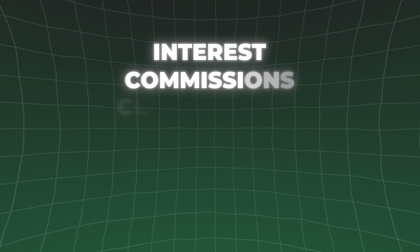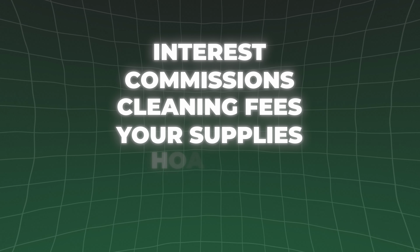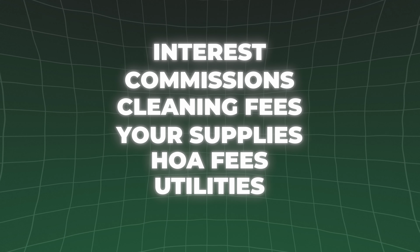And with tracking your expenses, make sure that you track every single expense that you're entitled to. So not only the money that you spent on the property, but your interest, your commissions, your cleaning fees, your supplies, your HOA fees, your utilities, every single cent. Make sure that you're tracking it. If you follow these steps when it comes to buying your first or 10th rental property, you'll be in a good position, I promise you.